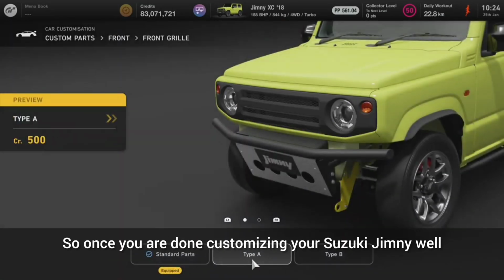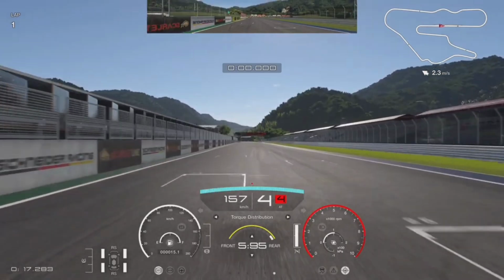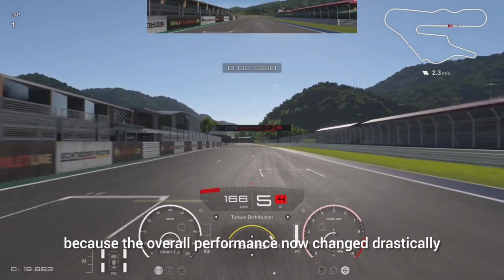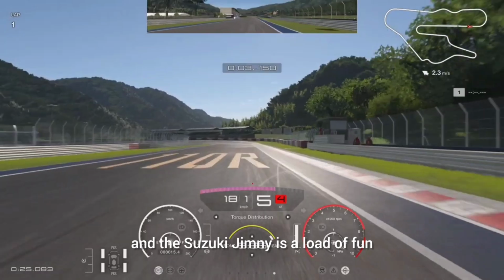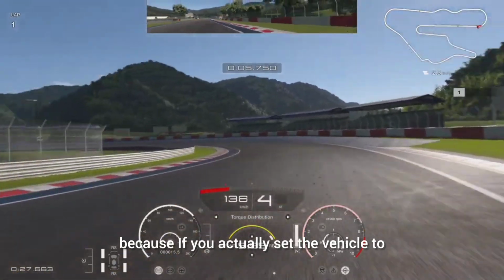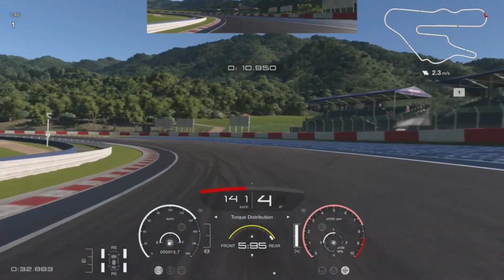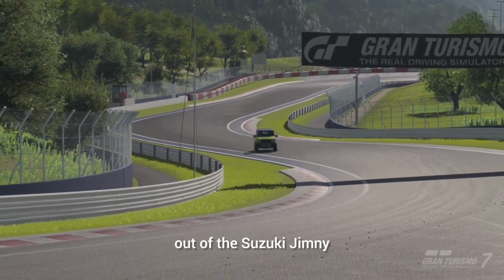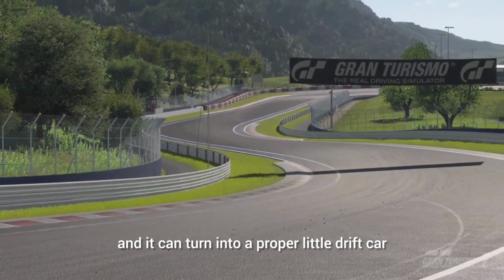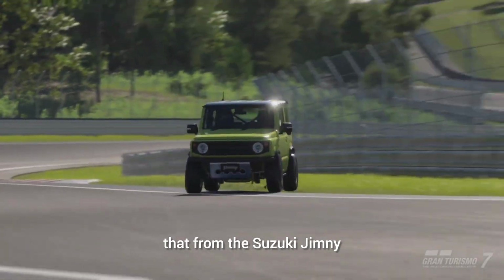So once you are done customizing your Suzuki Jimny, well, when you take it back out onto circuit, you are gonna feel a world of change, because the overall performance now changed drastically, and the Suzuki Jimny is a load of fun, because if you actually set the vehicle to have a little bit lower grip tires, the same amount of power, you can get a whole lot of sliding action out of the Suzuki Jimny, and it can turn into a proper little drift car, which I really didn't expect from the Suzuki Jimny.